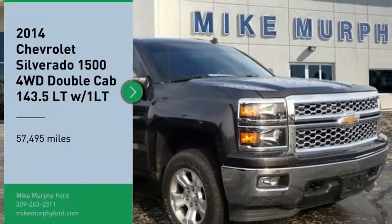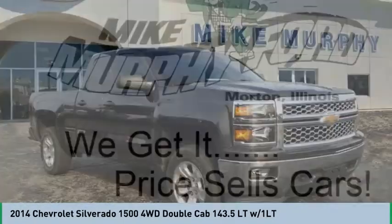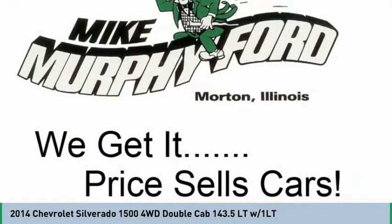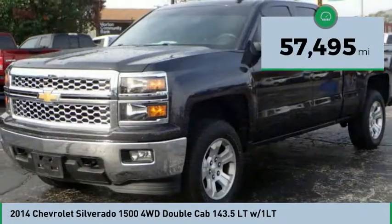You are going to love the 2014 Silverado 1500. The Chevy Silverado 1500 has the lowest cost of ownership of any full-size pickup. This vehicle has less than 60,000 miles.